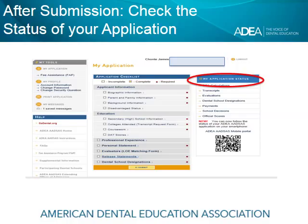Throughout the entire process, always check the status of your application by looking at this page or your mobile app. You will see real-time application status such as messages from the AADSAS staff or customer service team. You can view the receipt dates of your transcripts and letters of evaluation. You can see your GPA scores and your DAT scores, and you can view the submission date of your application to the dental schools.